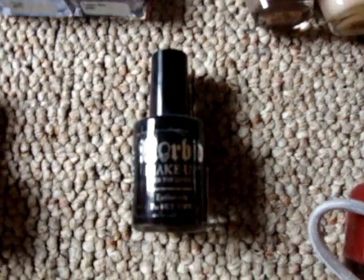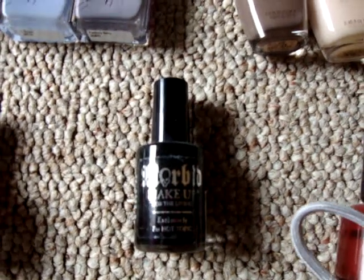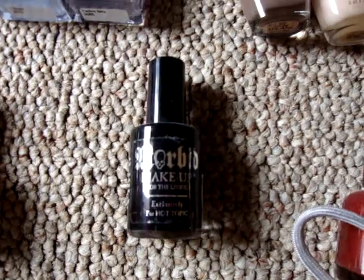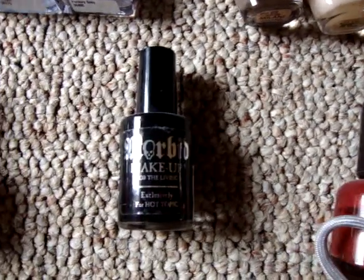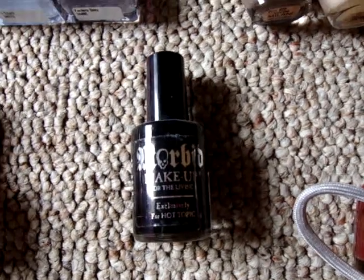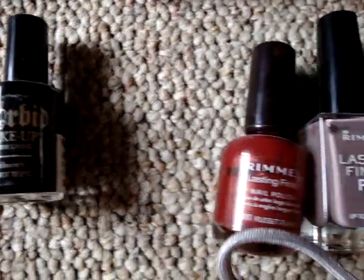This is Morbid. I've had this bottle of polish forever. I got it at Hot Topic back when black polish was pretty much impossible to find. You know, all the mainstream companies now make a black, but back in those days they didn't. And it's the first bottle of black polish I ever had.